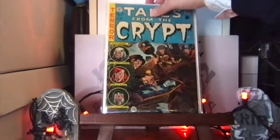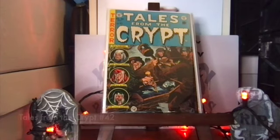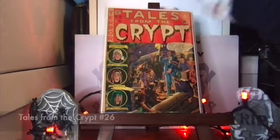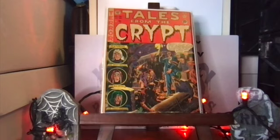Here's another EC. We got quite a few ECs in this. With EC, there was like a coffin cover every other issue. Tales from the Crypt, number 42. Cool vampire coffin cover, absolutely. I got this from good old Ted. Here's another one, Tales from the Crypt, number 26. A Wally Wood cover. For those that like to collect Wally Wood, here's a good one.